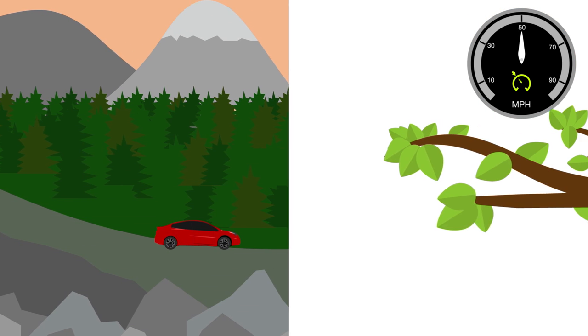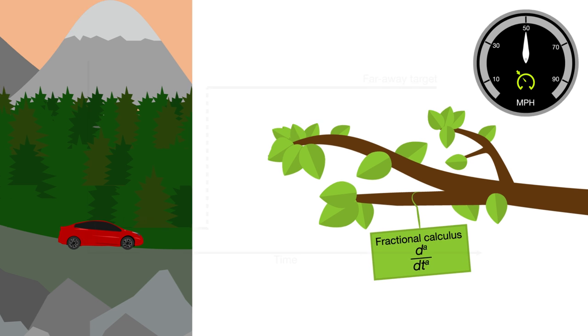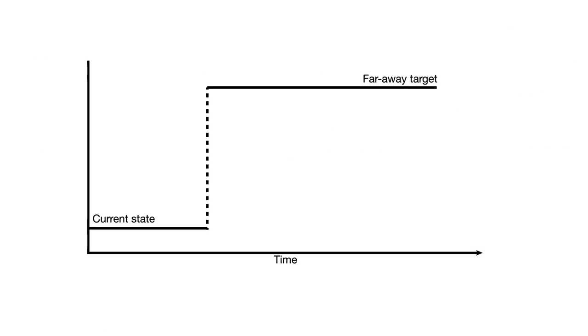Calling upon a branch of mathematics known as fractional calculus, a team of researchers has developed a new set point tracking strategy that can improve the response time and stability of automated systems, and not just those found in your car. One popular method for tracking set points is to use what's known as a set point filter.